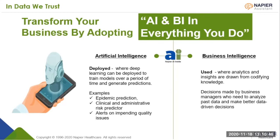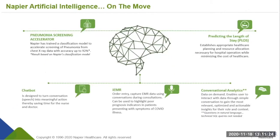Some of it may be around epidemic prediction in the future, with the current COVID-19 situation. Is there any clinical or administrative risk predictor that we can develop by using AI or ML to look at data that you have? And also potentially give us an alert on potential quality issues. This is where we see that using data and the AI and ML capability allows us to bring more insights into your organization, to help you make better decisions or to support your decision-making process.